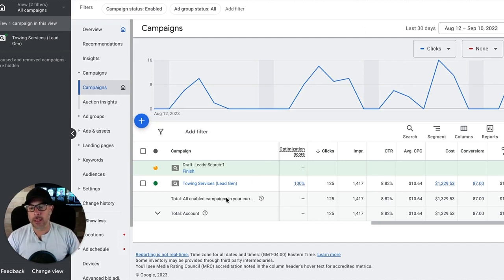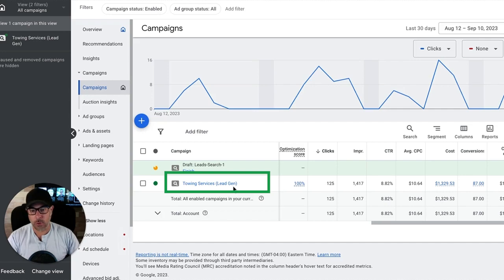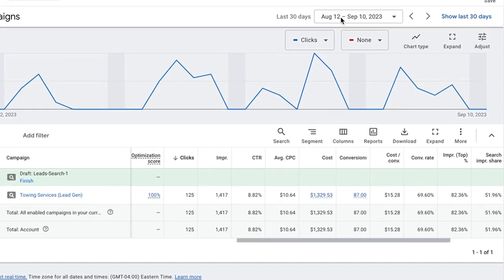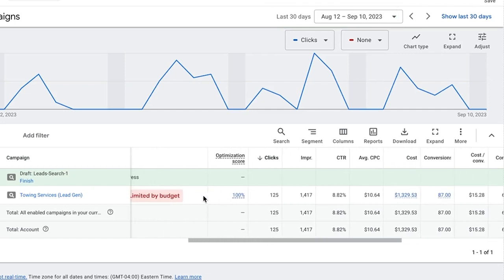So what you're looking at is our towing campaign services lead generation campaign. This is all phone calls. There are no contact forms. This is what every single towing client we have gets, and it's predictable and produces calls consistently, which is nice. So for the last 30 days, August 12th to September 10th, I'm going to walk you through some basic stats here, and then I'm going to show you the keywords that are driving all the phone calls and all kinds of cool stuff.